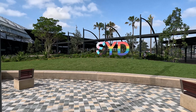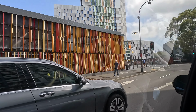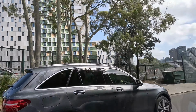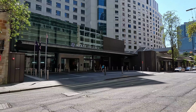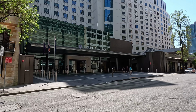We are the Taylors in multiple time zones, and today we are in Sydney, Australia. So we got picked up at the airport in the morning. Then we went to our hotel, the Hyatt Regency Sydney. Surprisingly, we got early check-in. Here is a quick room tour.